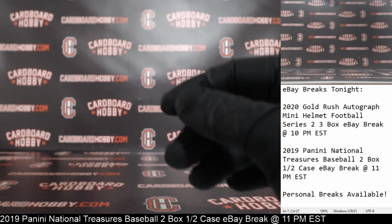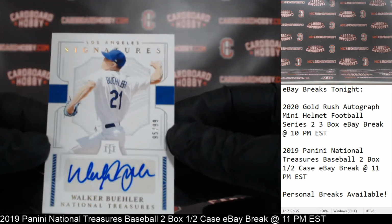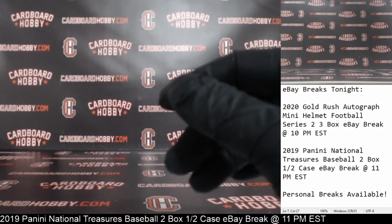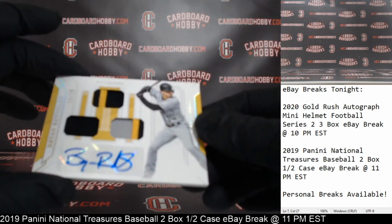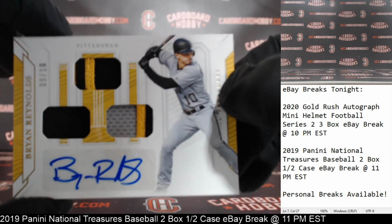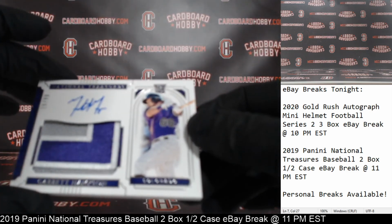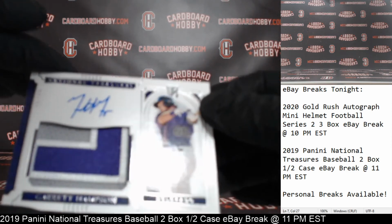Very nice. We had your Walker Buehler, 95/99 signatures, Dodgers. Very nice, Walker Buehler. For the Pirates, 9/10, nice patches on the Brian Reynolds autograph. For the Rockies, we got a Garrett Hampson rookie autograph. Another nice patch, 26 out of 99.